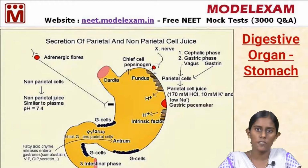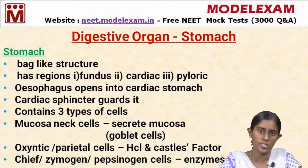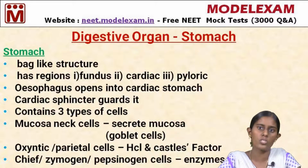The next one is the chief cells. Chief cells, in other terms called zymogen cells or pepsinogen cells, secrete enzymes. They secrete the enzymes that digest protein, and mainly in the stomach region, protein digestion is started. That protein digestion is done by the pepsinogen cell secretions. They secrete an enzyme, pepsinogen. Pepsinogen is an inactive enzyme. It should be converted into active form. That is done with the help of hydrochloric acid. When it reaches the hydrochloric acid, this pepsinogen is converted into pepsin. Then only this pepsin can act on the protein and convert it into proteoses, peptones and polypeptides.